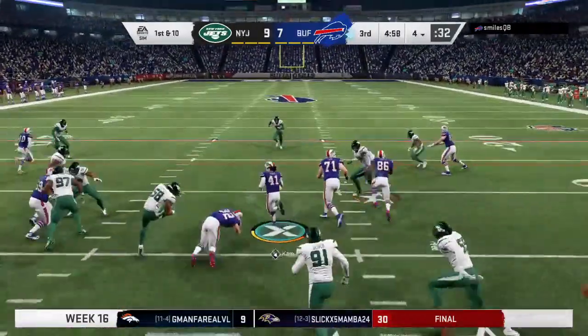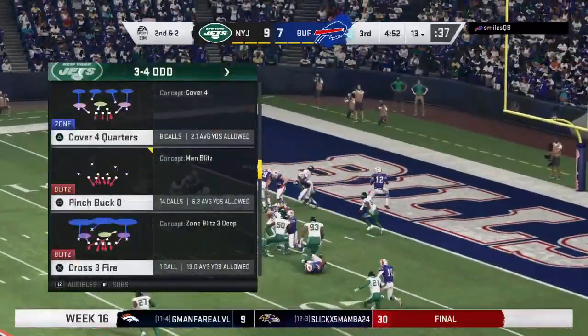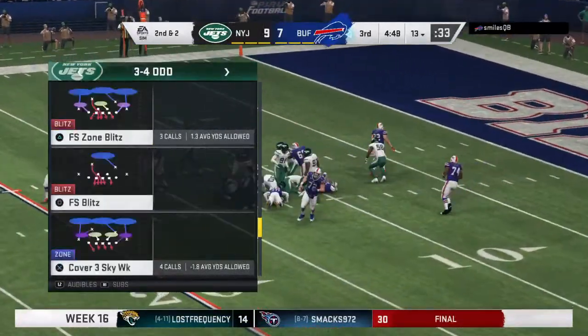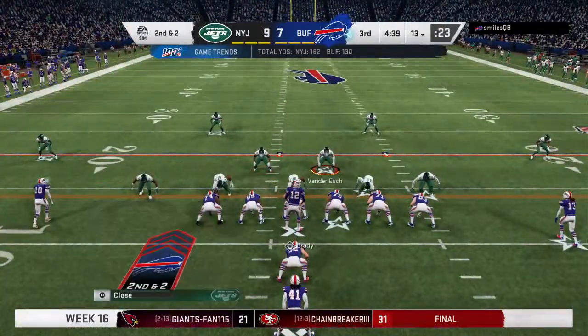They begin on the ground with Kamara. And he'll take this one up to about the 13. Just what you want on a first down run. Call it 8 yards. And it brings up 2nd and 2. Here's 2nd and a couple.